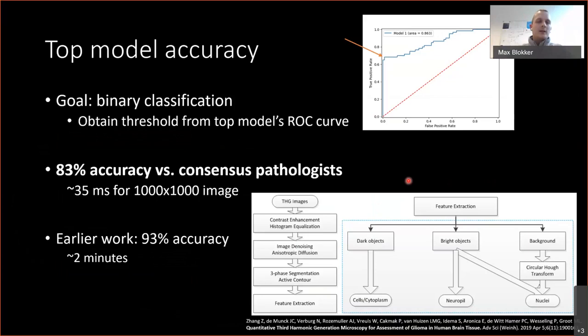All the models output a single value for each image, and this value is between 0 and 1. Binary classification is then done by applying a threshold at 0.5, straight in the middle. Any score lower than that is considered healthy, and any score higher than 0.5 is considered glioma. This threshold doesn't always have to be the most optimal one, depending on your data set.